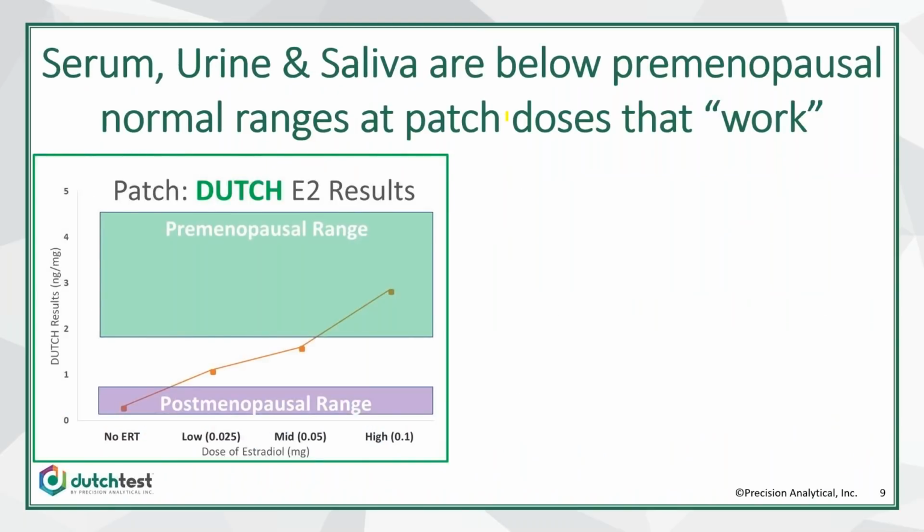So you might say, look, I have some history with serum, I really don't like serum for monitoring therapy. That's the thing that's nice with patches, is you actually get agreement across the spectrum. So as we look at our Dutch results, this is based on a couple thousand women's results, and here's a woman not on therapy, or a lot of women not on therapy. Those on this low dose of patch are in a very similar place compared to the serum, right? They're just outside the postmenopausal range, and then they continue to scale up with the increased dose.